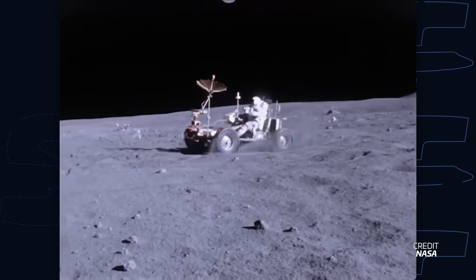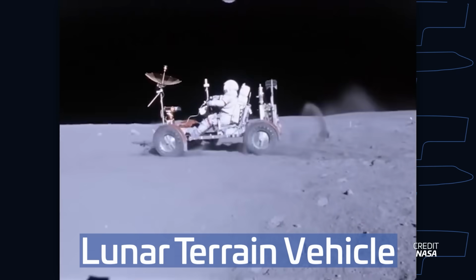Sawyer, back to you. Thanks, Ryan. One of the things that will play an important role in future moon missions is a lunar terrain vehicle.